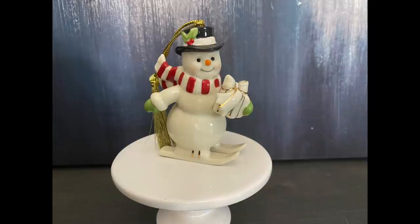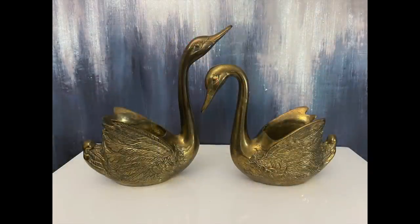The first piece I picked up that I would like to share with you is this adorable snowman Christmas ornament. It is made by Lenox, and I plan on keeping this and selling it in my booth during Christmas time. Next, I picked up both swans. They are made out of brass. They're absolutely gorgeous. I believe they may be planters, but they are great as just decor on their own. I do plan on selling these in my booth, and I'm pretty excited about it.